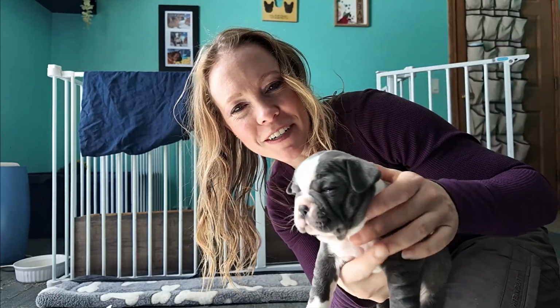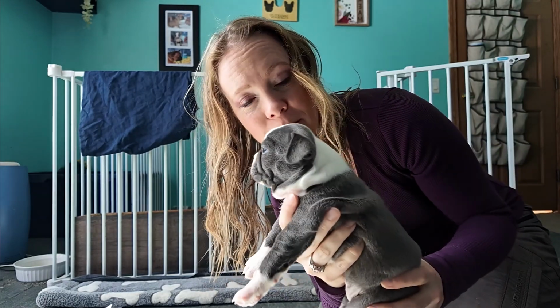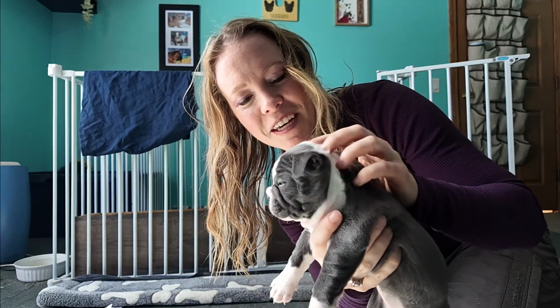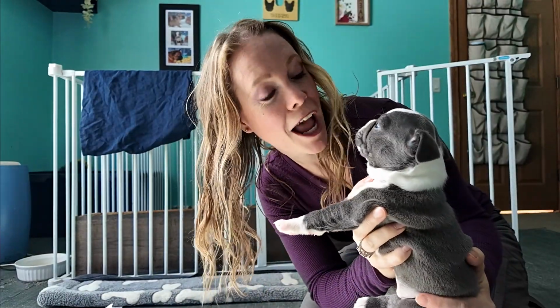So she's got these chubby little wrinkles on the side of her, and she'll keep those for most of her life. She'll keep all of these wrinkles. So if you end up with this puppy, you're gonna have to nibble on her wrinkles because they're just too cute. The other day, I did a big nibble on her wrinkles right here, and she just looked at me like, oh, she's gonna eat me. Eat it, mommy, silly. Yes.